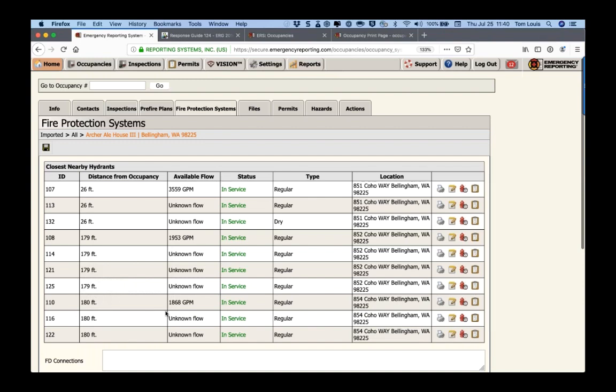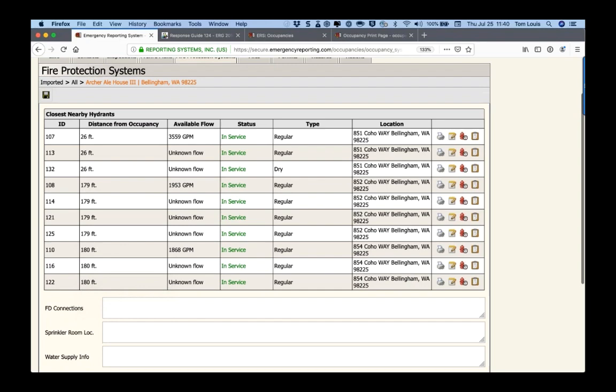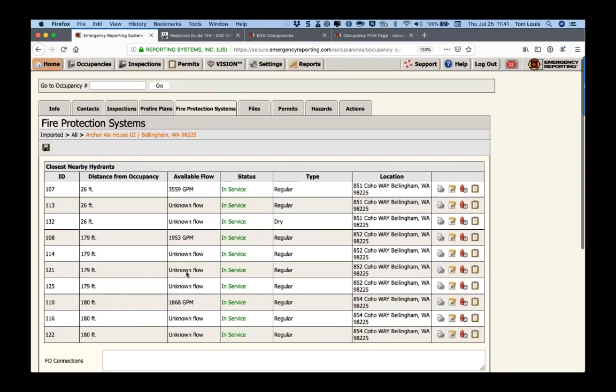And again, one of the things that we pride ourselves on in Emergency Reporting is that you can put in all of this information, and that's great, but I need to be able to extract it. So this is good. This is a way to view it and get the data out. But when it comes to fire protection systems, I want a little bit more.